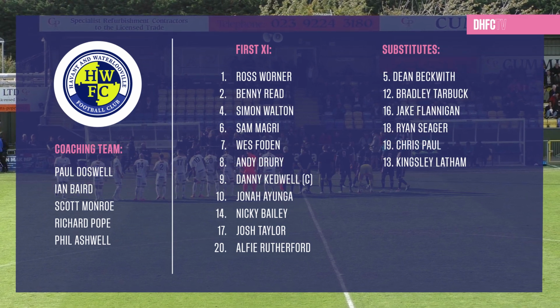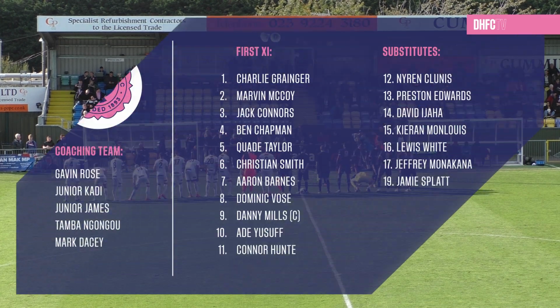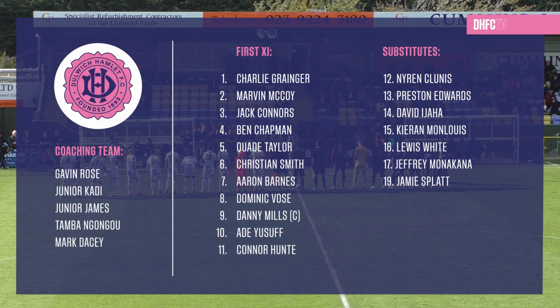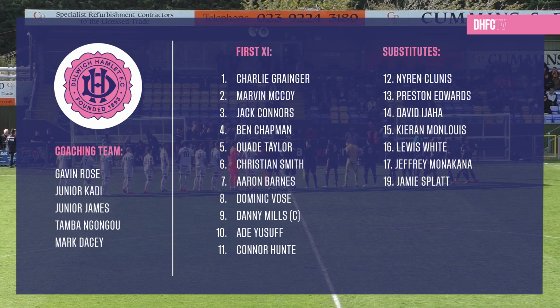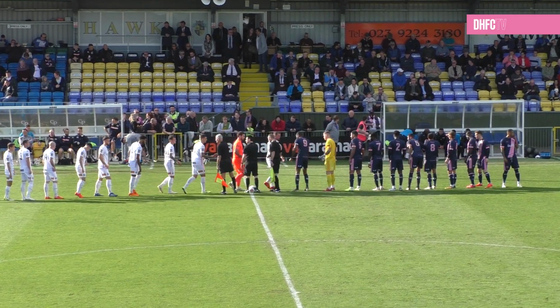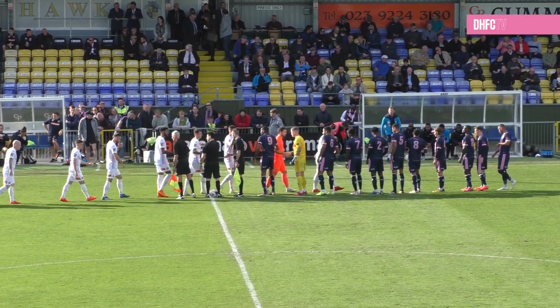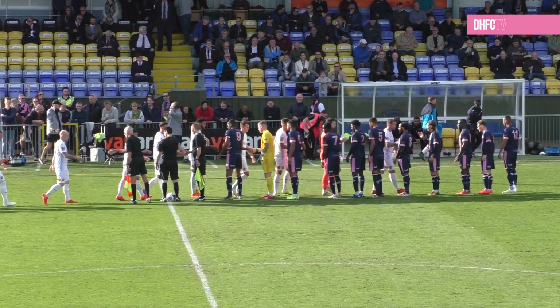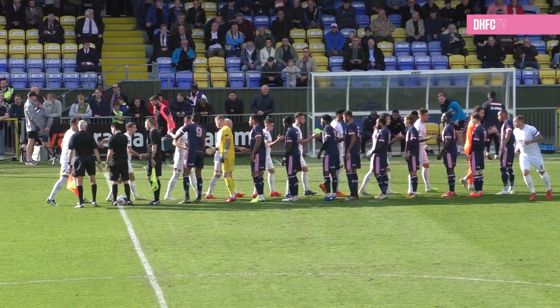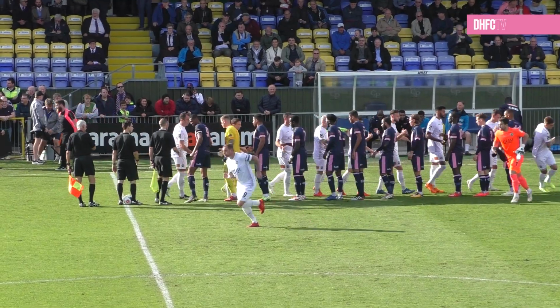Seeking an 8th appearance in the proper stages of the competition, Paul Doswell makes 3 changes from the side that lost late on to Hemel Town in the league last weekend. The Hamlet arrive unbeaten in 5 in all competitions and are desperately hoping to achieve a first round spot for just the second time since 1948 and the first time this century. They were involved in a thrilling 2-2 draw with Weymouth last Saturday, and Gavin Rose has opted to name an unchanged starting 11.